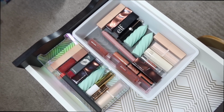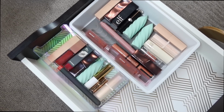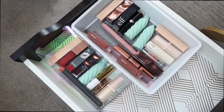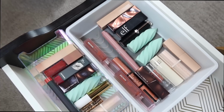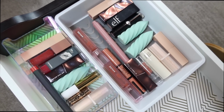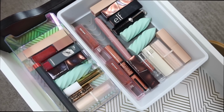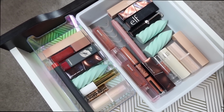I think this is going to be one of my most cutthroat declutters this time around because I think I just need to accept that I just don't care for bullet lipsticks these days. They're just not for me. So I don't even necessarily know which ones I would consider to be on the chopping block because they're kind of all on the chopping block. So I'm just going to pull in ones that I think I'm going to be in the mood to use.